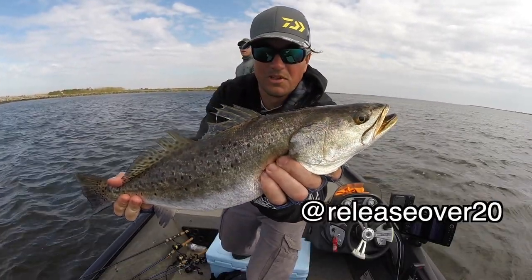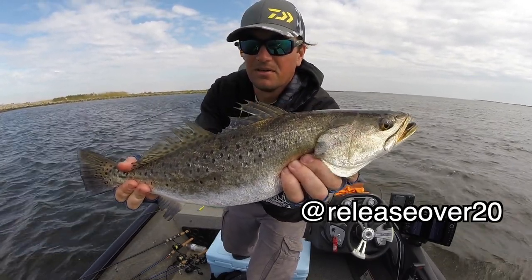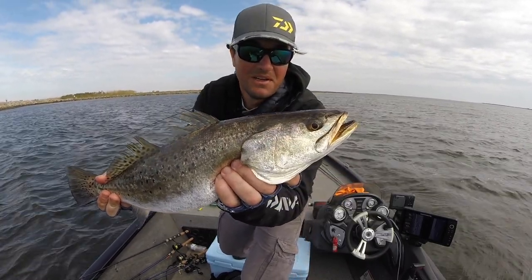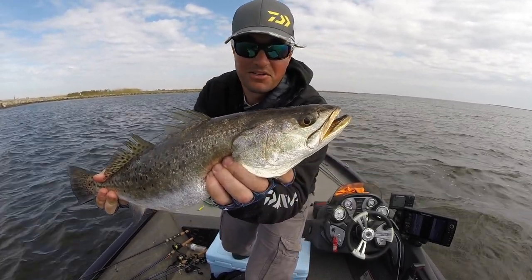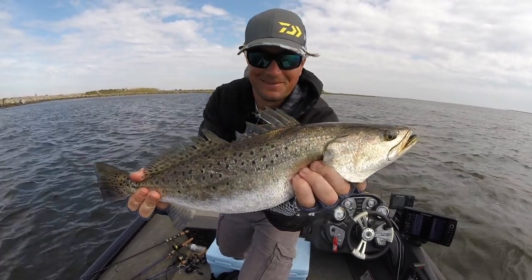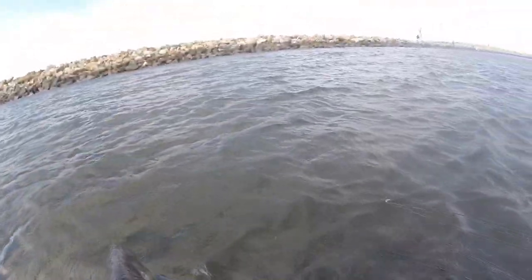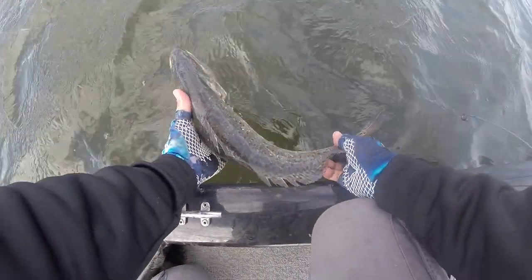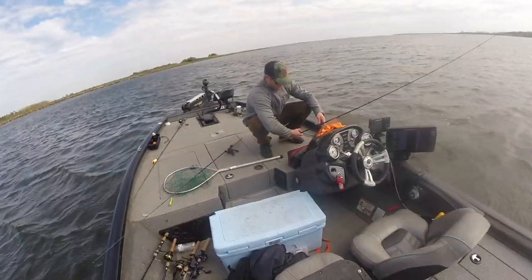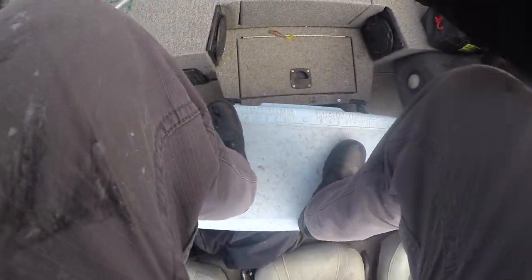There's this page called Release Over 20 on Instagram that I really like. I like the idea of releasing over 20-inch fish because these fish are very important to maintaining our speckled trout population. So I'm gonna release this fish. Hashtag release over 20, all right? Let's go ahead and put her back. There she goes. Hey, dude, good job, thank you. Thank you so much.